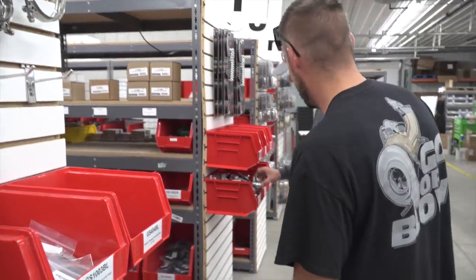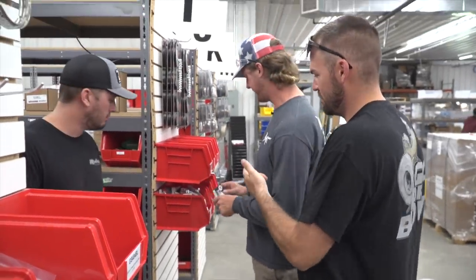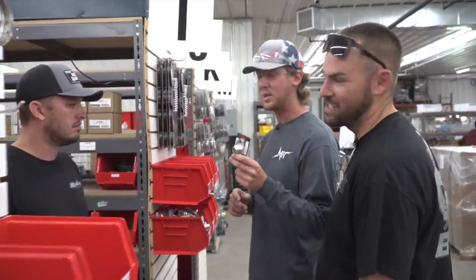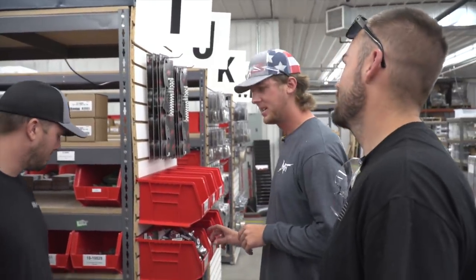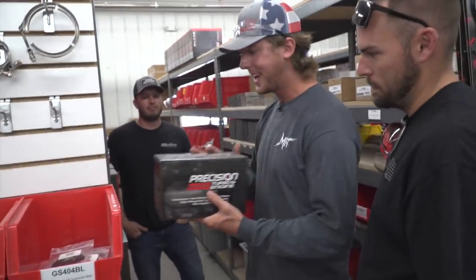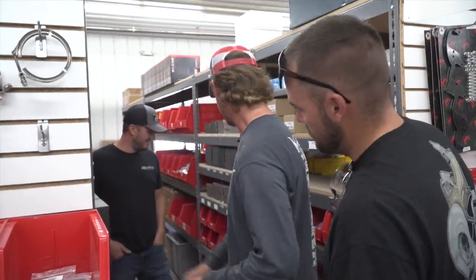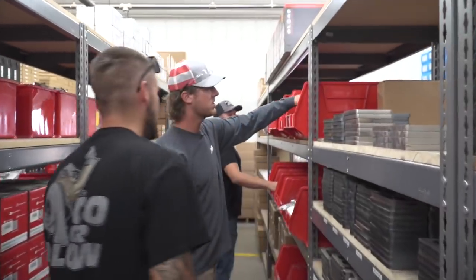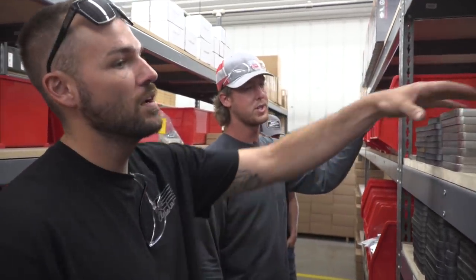Oh, dude, look at that. Turbo drain flange in all sizes. O-ring on the backside. Oh yeah, these do have the O-ring backside, so you don't have to use a gasket, it comes with a real O-ring. Got a bunch of wastegates here, all precision wastegates. Driveshaft wheels, dude. All the Datums, parachute handles. So you pull your parachute.